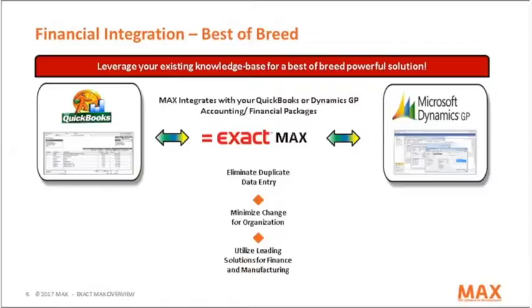And we've always been focused on manufacturing, and so we took a best-of-breed approach for our back-end financials. The MAX software works with both QuickBooks and Microsoft Dynamics GP so that you have strong manufacturing functionality with a best-of-breed back-end financial package. This allows you to leverage your existing investment in QuickBooks or Microsoft Dynamics and eliminate duplicate data entry and expand that system with solid manufacturing tools.